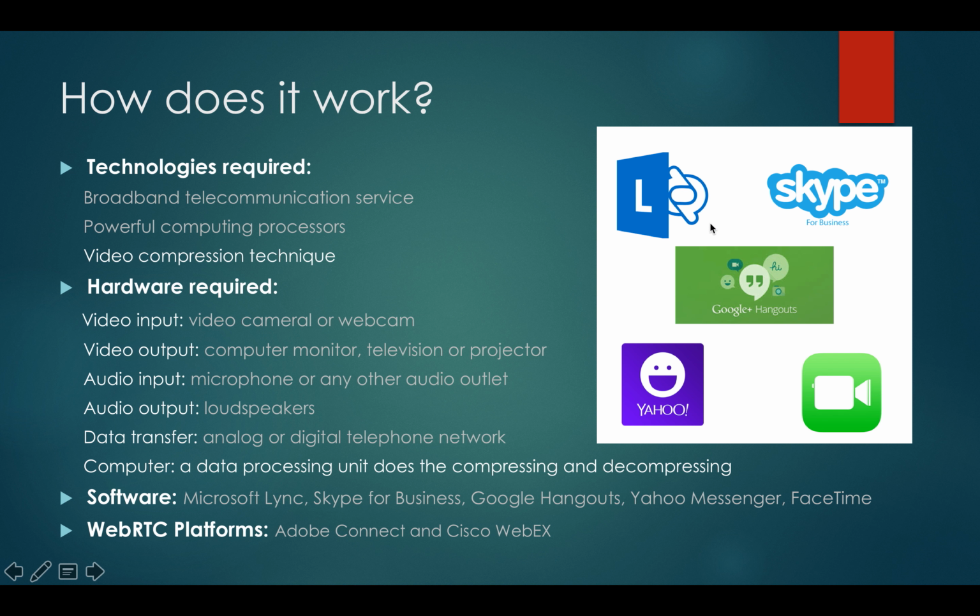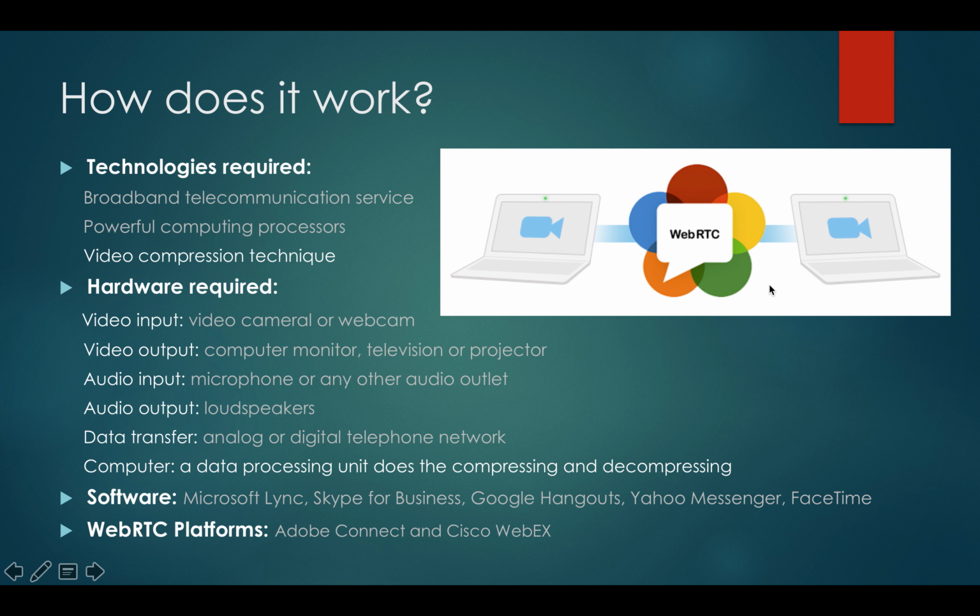The most famous software includes Microsoft Lync, Skype for Business, and Google Hangouts. Another solution for video conferencing is web real-time communication, which means people can join a live meeting through a web browser.